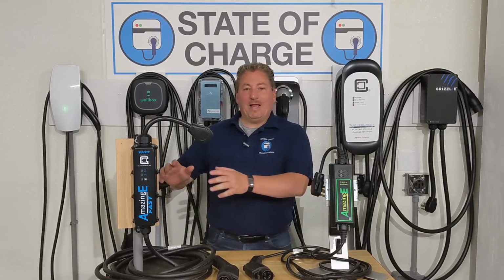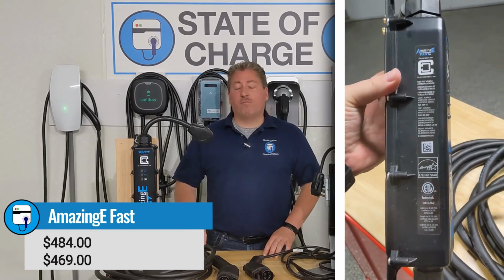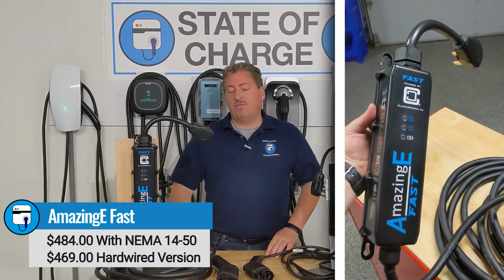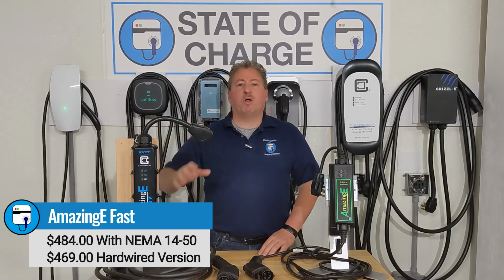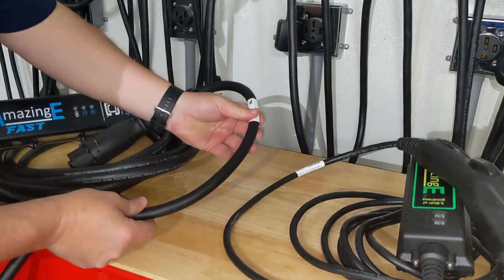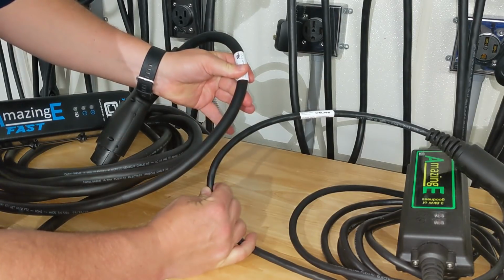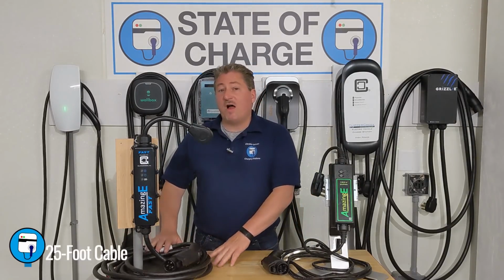So now let's take a look at the AmazingE Fast. The AmazingE Fast retails for $484. That's the plug-in version that comes with the NEMA 14-50 plug. You can save yourself $15 and get the version that you would then hardwire, and then it wouldn't come with this plug. That's $469. You'll notice how much thicker the cable is on the AmazingE Fast than the cable on the regular AmazingE. It's much thicker. It's also 5 feet longer. This comes standard with a 25-foot cable.